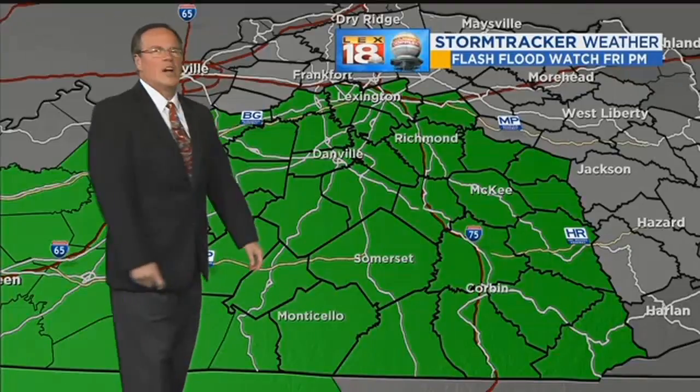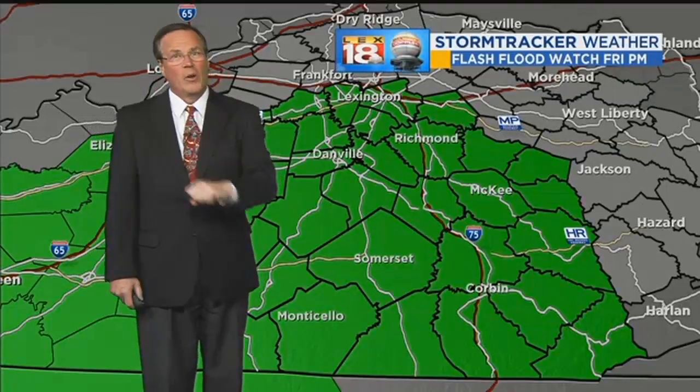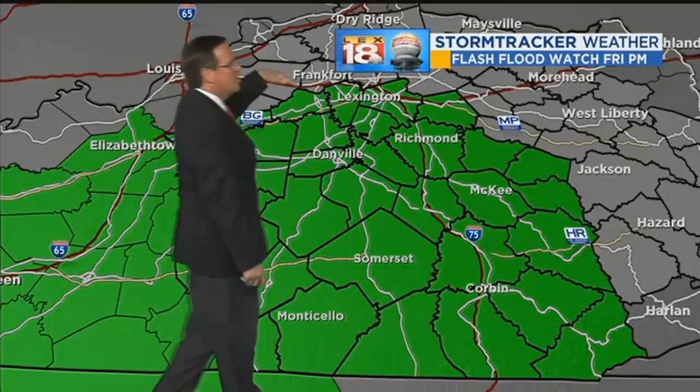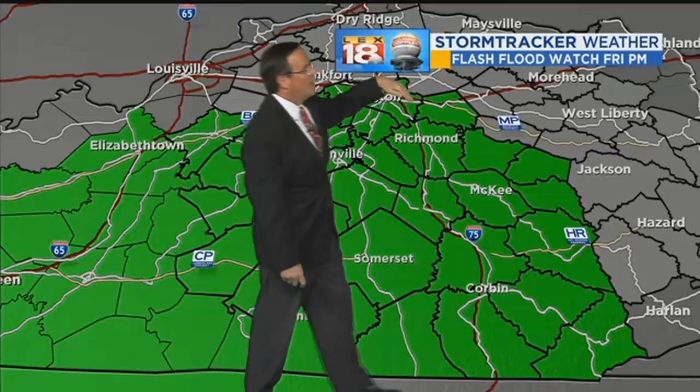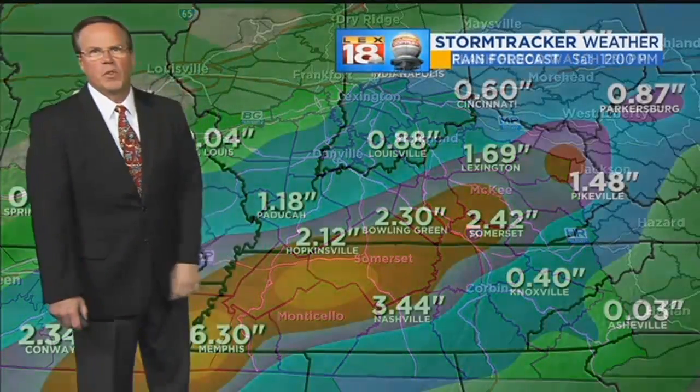So there is a flash flood watch in effect. Begins tomorrow afternoon. Really, it's tomorrow night into the early part of Saturday would be the prime time. So it's essentially I-64 and the Mountain Parkway southward would be the areas for that flash flood watch.